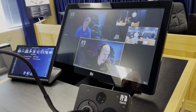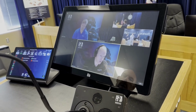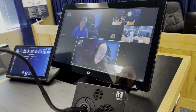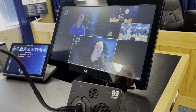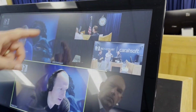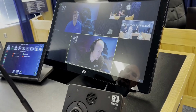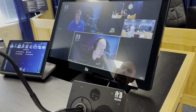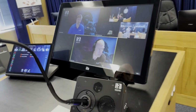We do integrate into Teams and WebEx. There are some limitations as far as cameras and the quantity of cameras on those platforms. However, we do create a matrix of the video in the courtroom and can present that to any of those collaboration suites. So we kind of take the strengths and weaknesses of them all and work around them and build out a solution that I think is going to provide the best possible experience.